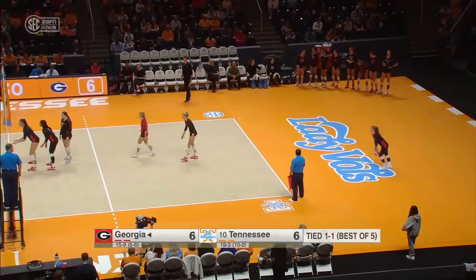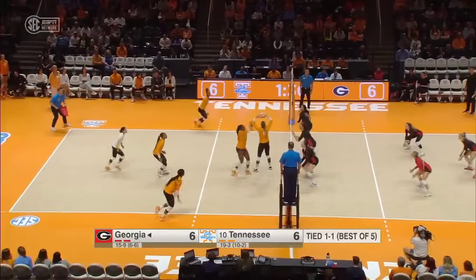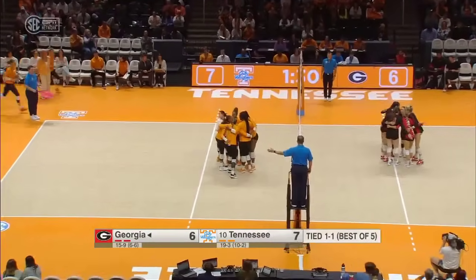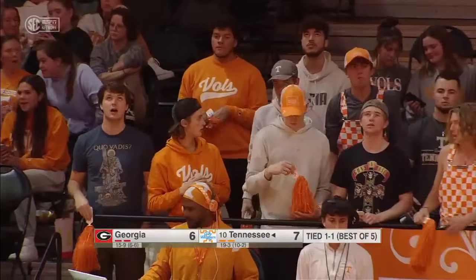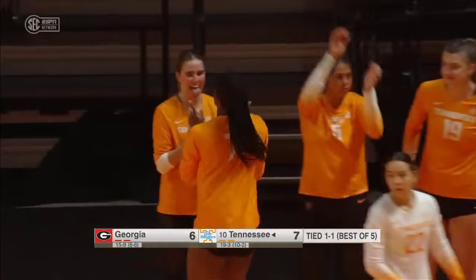This is an extremely decisive third set. Both teams have thrown a punch. Granberry from the middle. Tennessee back in front. Those are fun to watch. She's great with that quick ball right in front of the setter, and it's effective right now.